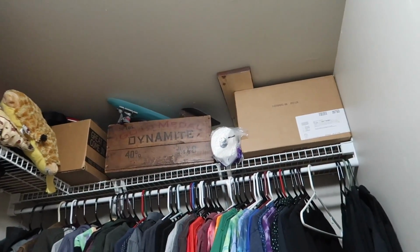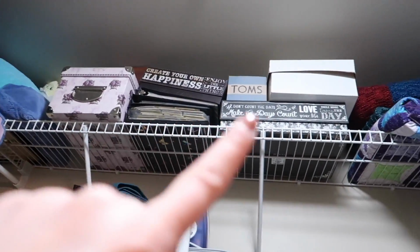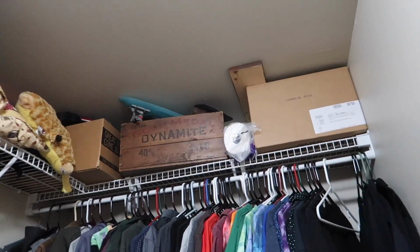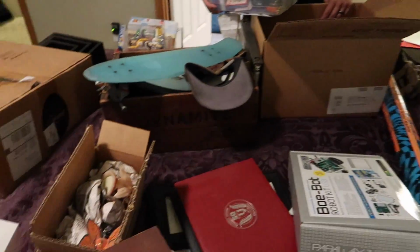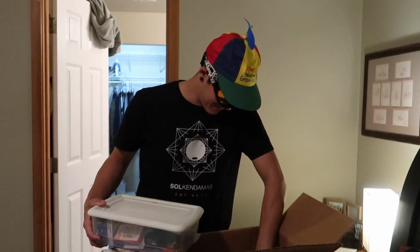It is day 23, so hopefully we come up with at least 23 things. I'm sure there's quite a few things in these boxes that could be gotten rid of. Let's go. In the middle of going through all of the boxes, and Alex has decided to decorate himself with all of the things that he finds.